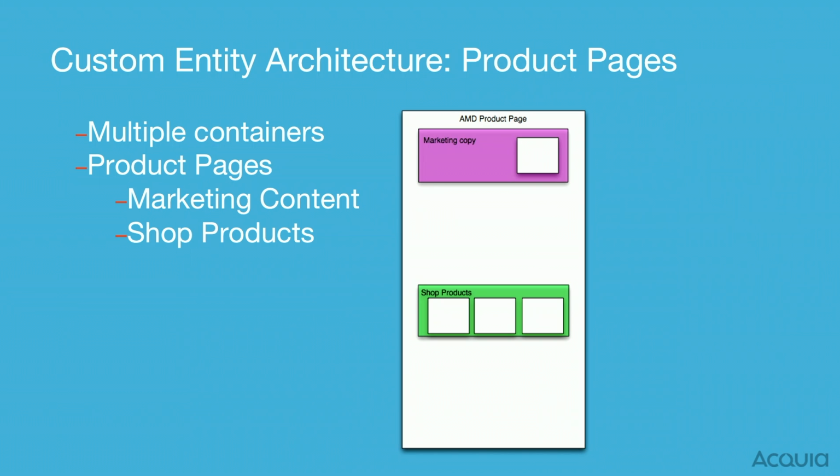Then we've got the shop stuff. Okay, and we'll talk in detail. Andy will talk in detail about the shop entities in a bit. But that's being pulled in via a taxonomy reference. So pages tagged with taxonomy, that's matching against the shop data.